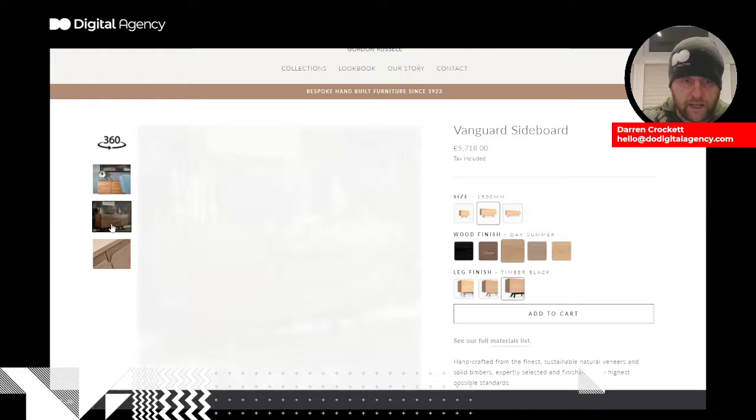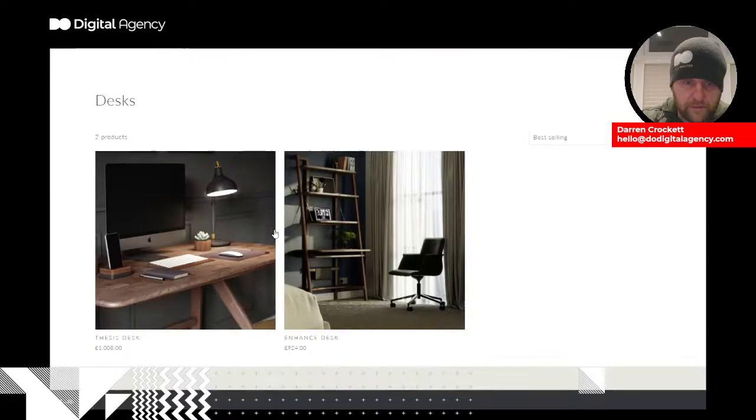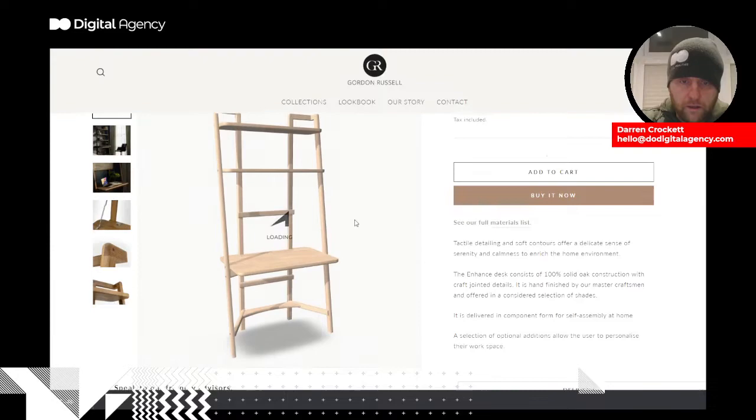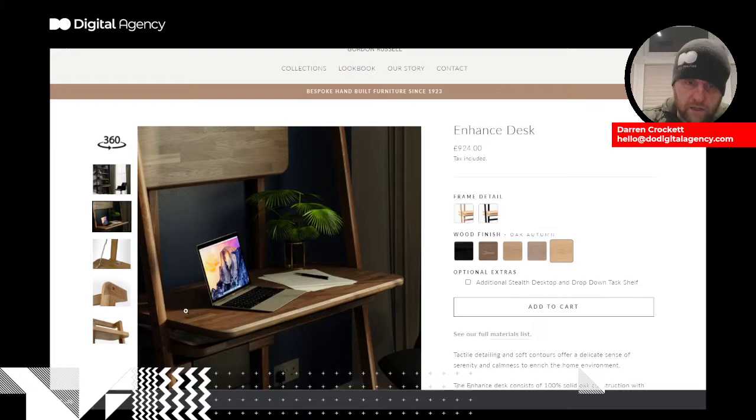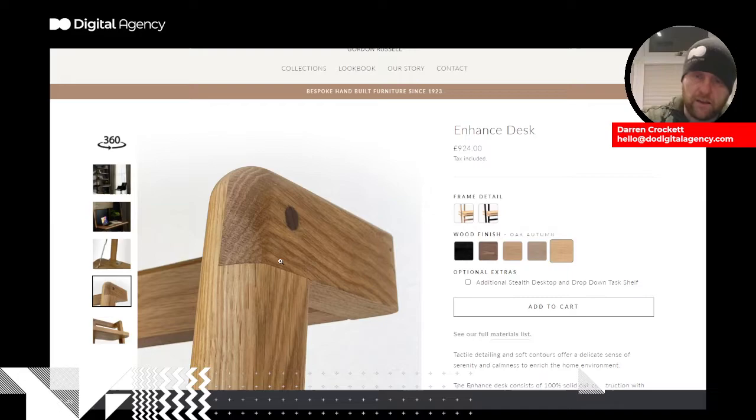Within that, then we did the desks. I think this is quite a nice product as well, which is the enhanced desk. 3D configurator here, be able to spin that around, really get an understanding of the product. Again, CGI imagery that we did, close-ups as well to make sure we're showing off some of those details. And then these are the product photography. So again, we're mixing the two to get a great understanding of the product.